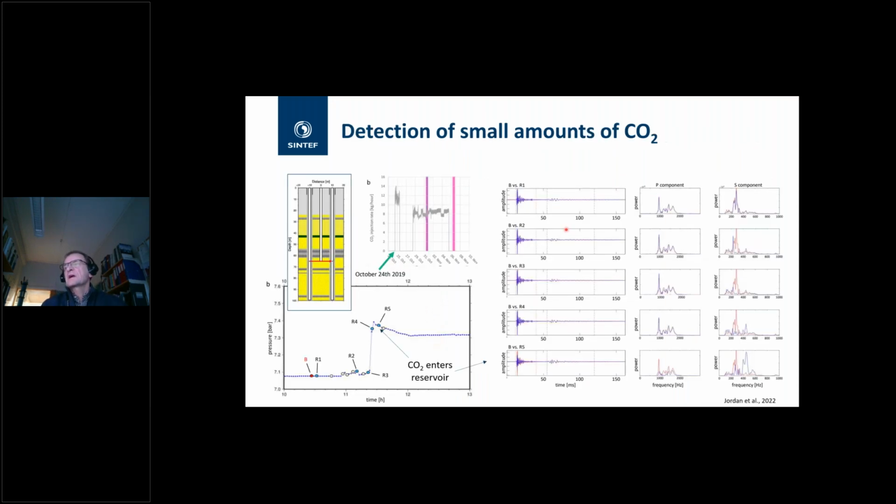In order to see how sensitive our data are to the detection of small amounts of CO2, we also did an experiment where we had a source and receiver clamped into place on both sides of the injection point. And this happened at the very beginning of the injection, so no CO2 had been injected before. What you see down here, this is the pressure, this is the time. The small blue dots are the pressure values, and the larger dots are the times of the measurements. For orientation, these are just a few minutes apart.